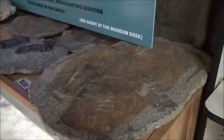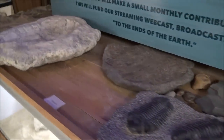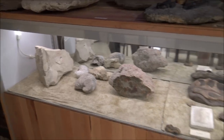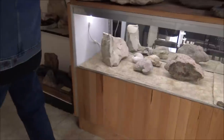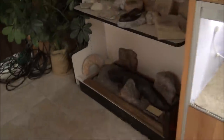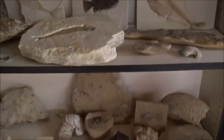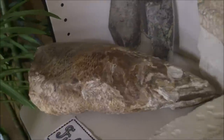So my dad used to find stuff like this in the coal mines when he worked. Fossil in here is. This stuff is so cool. Look at that fossilized fish. Wow, that is crazy.